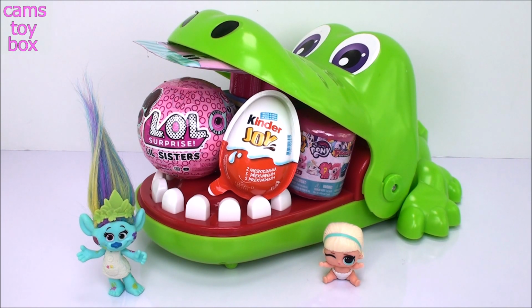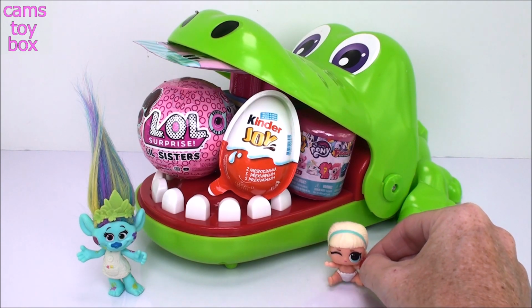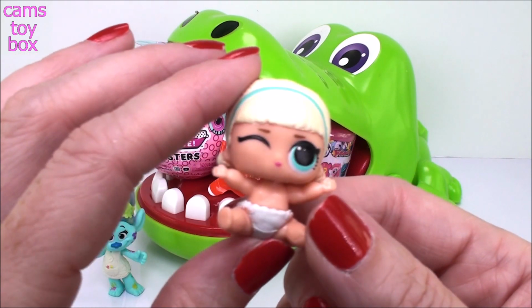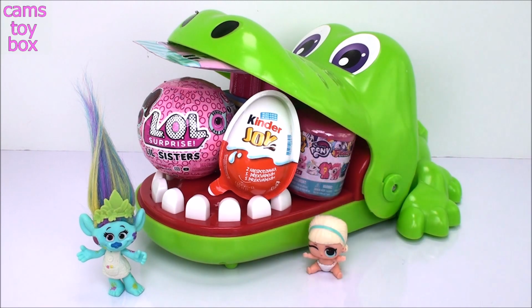Today we have with us two amazing contestants. We have the two-time champion, Harper, with us. She's displaying and wearing her crown proudly. But we have a little but fierce contestant today in Little Go-Go Girl from Series 3 of the LOL Little Sisters. I think I could take her, guys. Wink, wink. So we have some amazing prizes, as you can see here today.